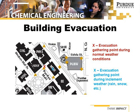As you review this slide, you will notice the red X is an evacuation point for good weather conditions during any kind of evacuation that we have. The blue X, on the other hand, shows you in the MSEE building where to go for inclement weather, whether it's rain or snow, high winds, whatever. So again, to reiterate, the red X shows you where to gather when you evacuate the building for a fire alarm, any type of alarm activity that requires an evacuation. And the blue X is if we have inclement weather.